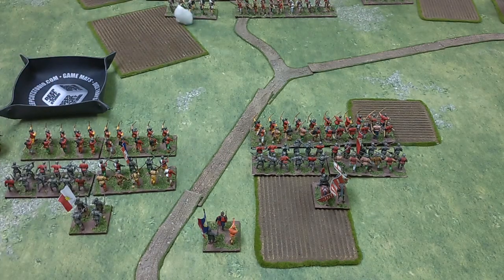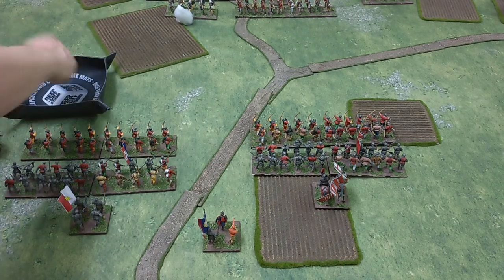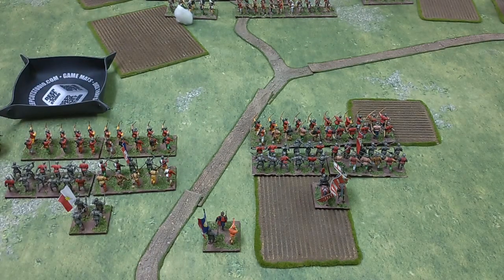Somerset needs to save on 5s. Ooh, into the tub. Oh my days! Into the tub. He finally saves his unit, but he is disordered.